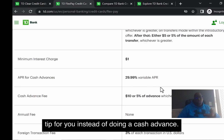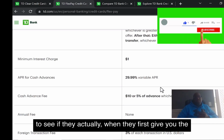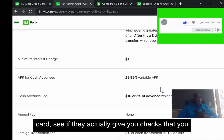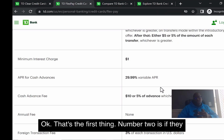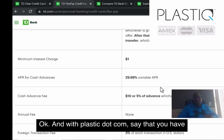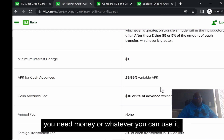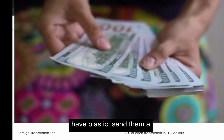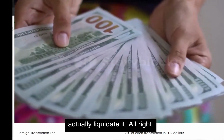But here's another tip for you. Instead of doing a cash advance, if you're trying to liquidate the card, one, when they first give you the card, see if they actually give you checks that you can use to do a balance transfer to the account. Okay, that's the first thing. Number two, if they don't do that, you can sign up with something like plastic.com. Say you have an associate who has a business and needs money. You can have Plastic send them a check and liquidate it. So you know what I'm saying in terms of how to actually liquidate it.